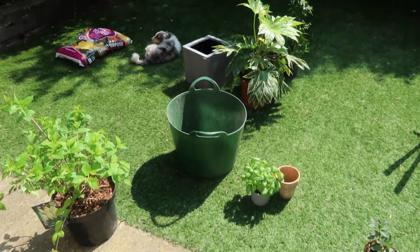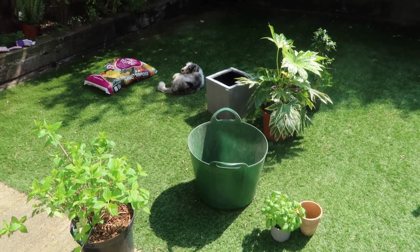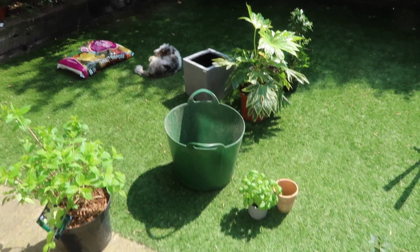These are the bits that we bought from the garden center. What do you think, Dickie? Not bad, mummy.